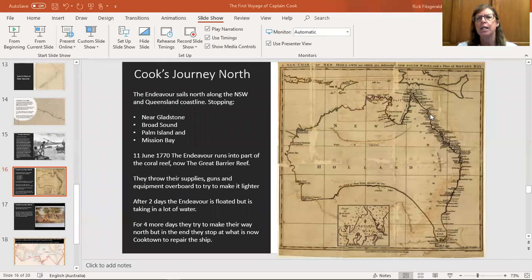Now, Cooktown is probably just about here on the northeast coast of Queensland, and we had just found out that Cook had run into the reef, and his boat was badly damaged. They tried to keep sailing for 4 more days, but then they pulled into a river, which we now call Cooktown. For obvious reasons, it was where Cook stayed.